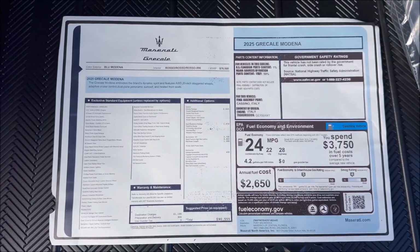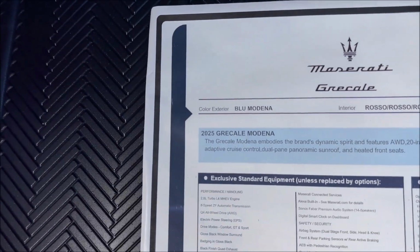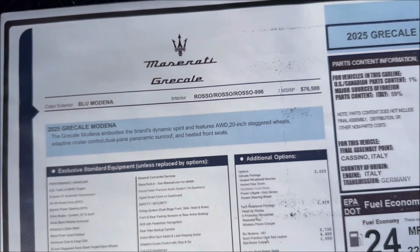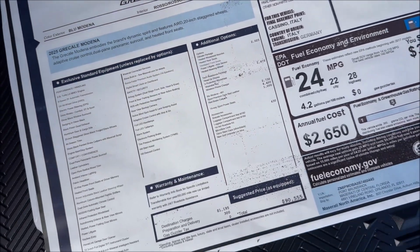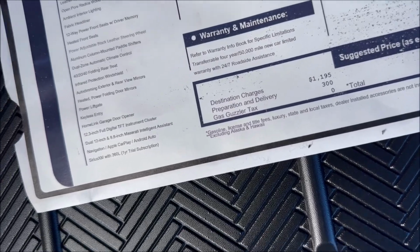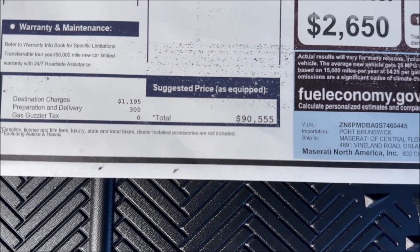So let's break down the sticker of the 2025 Grecale Modena, because with this blue Modena exterior color and the interior done in rosso, well, we have an MSRP starting at $76,500. Now, after our additional options and also our $1,195 destination, with our preparation and delivery being $300, we get a total price of $90,555. Now, how do we get there?